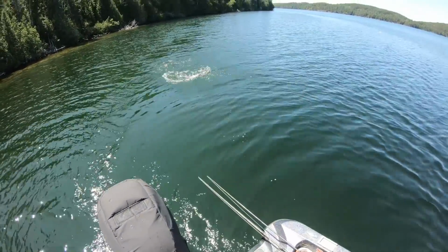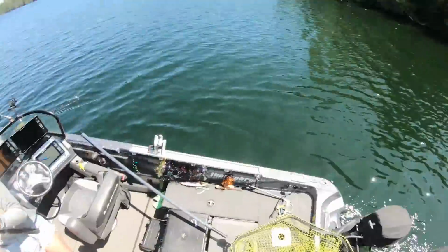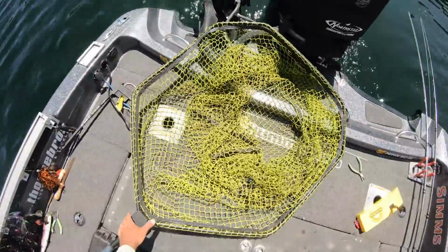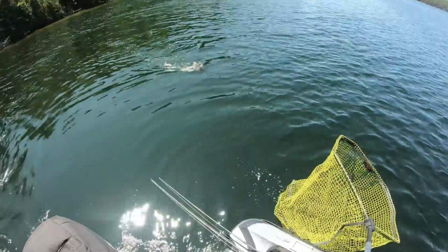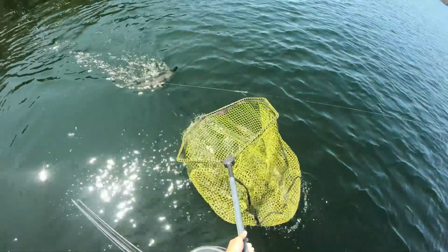Muskie. Is it? Yep. Oh shit, I thought it was. Good thing I just straight reeled it. Oh, he's all tangled up now. Wasn't gonna net him, but kinda have to now. He's all messed up. Buddy, why'd you have to do that?